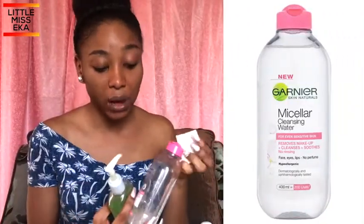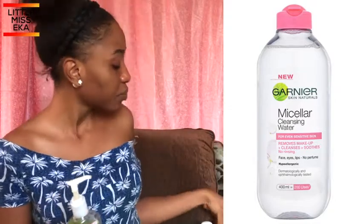So I started, like I said earlier on, with cleansing. Now, cleansing is just about washing your face using either wipes. I don't use wipes because they're not good for the planet. So I often use micellar water to cleanse. If I feel like my skin is dirty in the morning, I will cleanse with micellar water. And then after that, I will go in with a treatment cleanser.